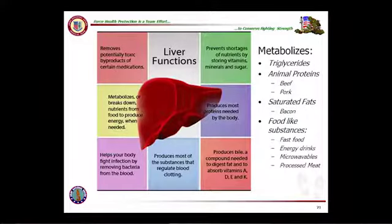So what is it that our liver does? Well, in fact, our liver is a pretty mighty organ, and it does a lot of things. If you typically just think about metabolism, our liver is the heart of metabolism. It metabolizes many, many toxins to make them less toxic, so we can filter them out of our body. It filters the majority of our blood every time it cycles through our body. It metabolizes many medications. What medications are our employees taking? That's a good question. It also metabolizes our triglycerides. We don't typically get triglycerides during a work task, but where are they getting their triglycerides, right? Animal proteins, saturated fats, food-like substances like fast foods, energy drinks, microwavable foods, processed meats.